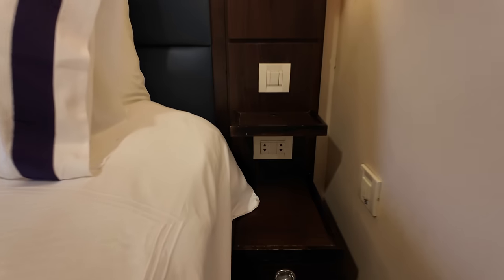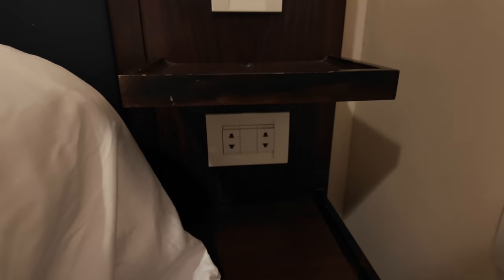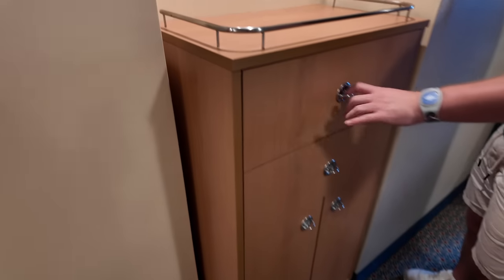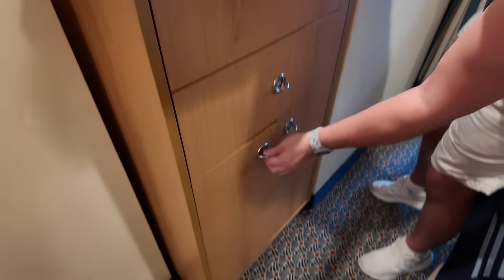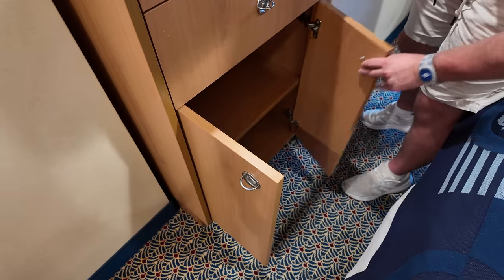Yeah, and then at the side of the bed you've got two US plugs. Is that a master light switch? Yeah, this is a master light switch. It doesn't turn these off, but it turns the main ceiling lights and spotlights off. Then you've got some more storage at the end of the bed, another big deep drawer there, and some shelves in there.